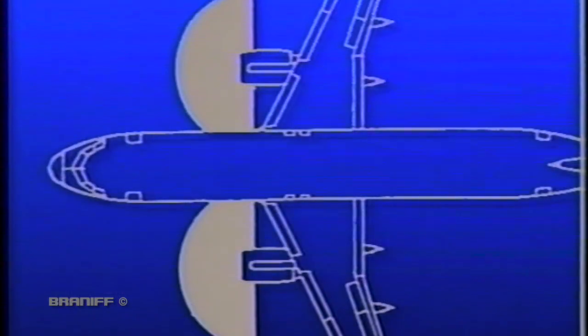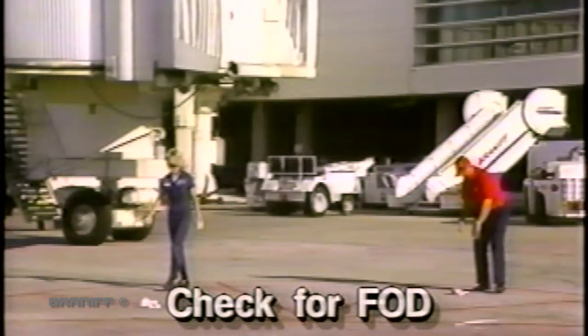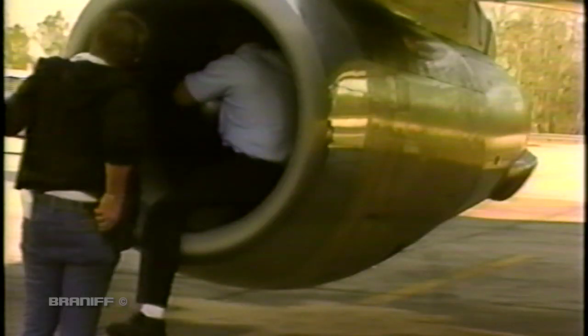B. Maintain a safe distance from running engines. Remember that the suction extends to the side as well as in front of the engine. Allow at least 1 minute spool down time before approaching the aircraft. C. Be especially vigilant for FOD. A FOD check of the ramp must take place before the arrival of any A320 aircraft. Never sit or lean inside the engine intake cowling.